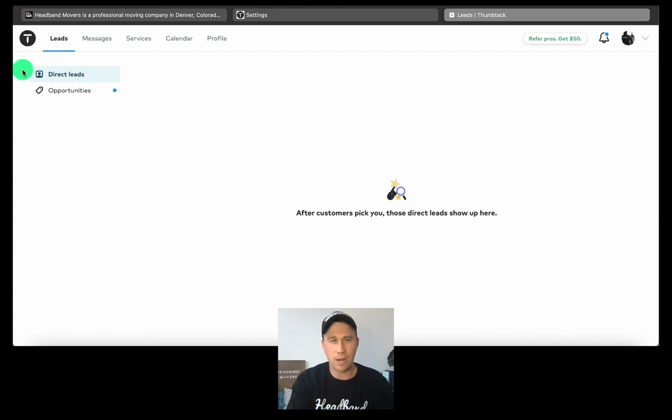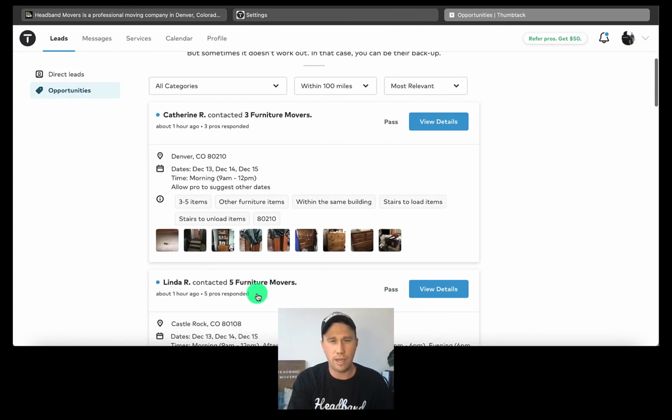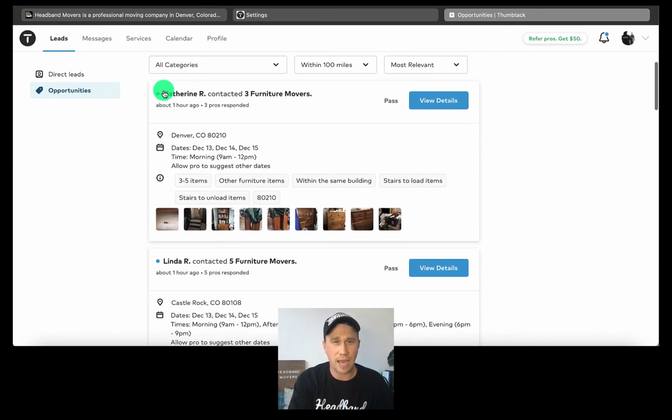So we don't have any direct leads right now, but we do have this opportunity section, which is pretty cool. So these are all the furniture moving opportunities in my area. So this one's from Catherine R. She contacted 3 movers about 1 hour ago. All 3 of these pros responded.